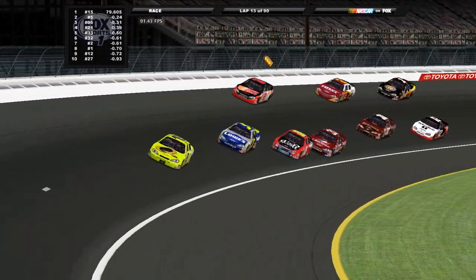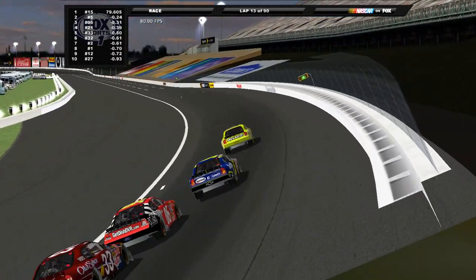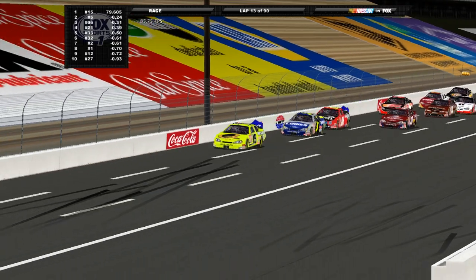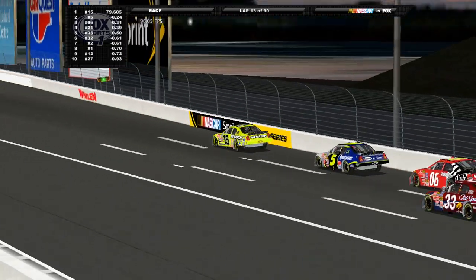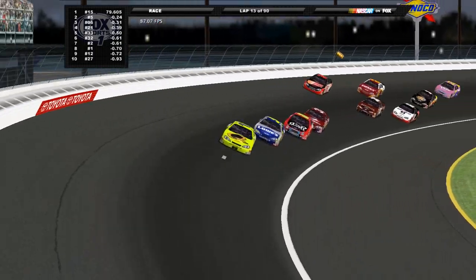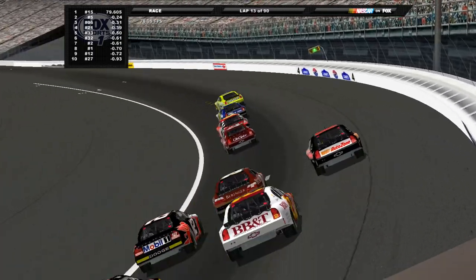Jeff Green in the 28, the Border Patrol machine. Way off pace, just trying to log laps and complete this race here. Get himself some points. Paul Menard leads at the moment.